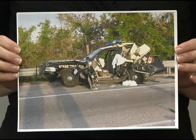The law says when you see an emergency vehicle with flashing lights, you must do two things: slow down and move over.